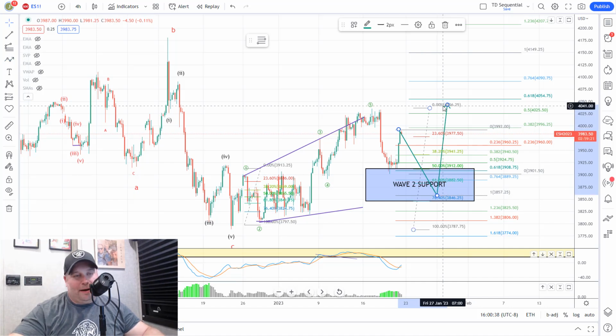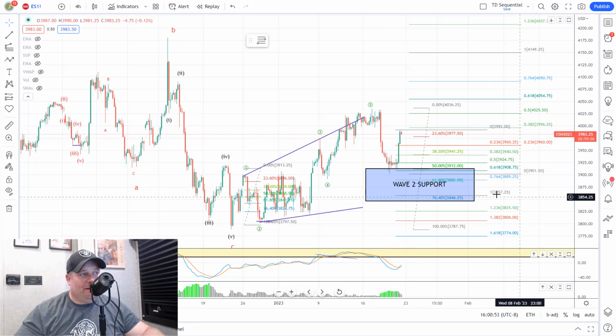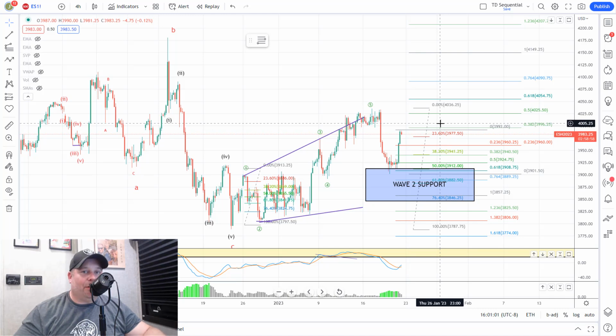So those are the two paths we're tracking on the ES. Our primary path being that we're already starting 1 of 3 higher and looking to break out after we get a 2 of 3 pullback, and our secondary path being an A and then B up, and then our C wave down with target 38.60 to give us this wave 2 that we'd be looking for at that point, and then we would start wave 3 and a breakout higher.